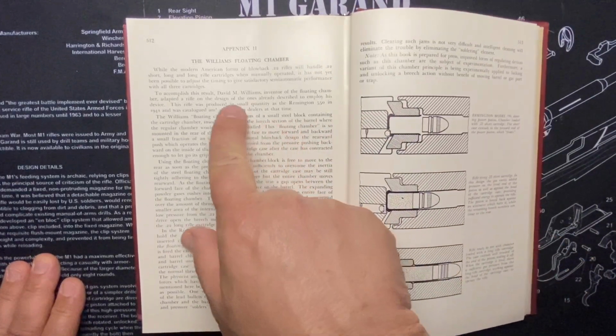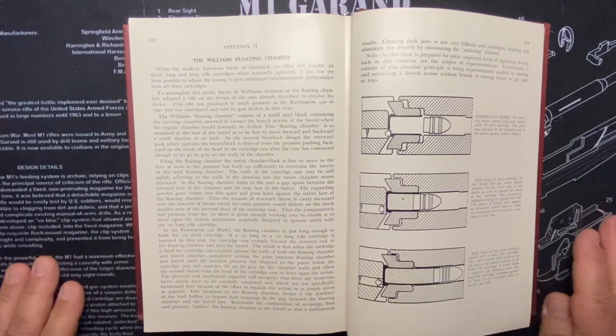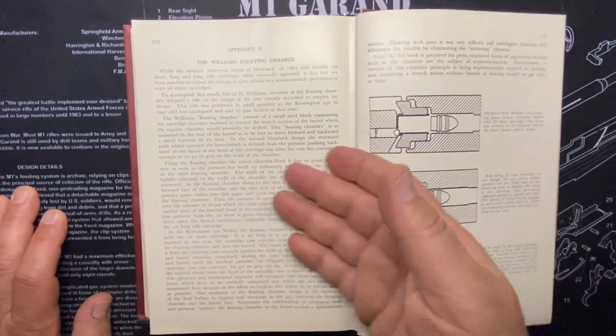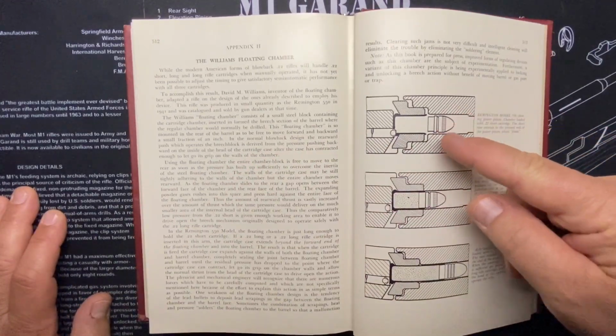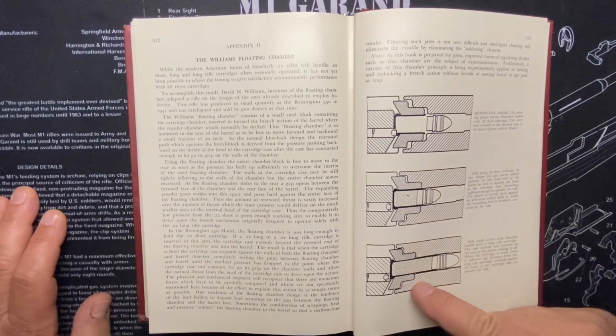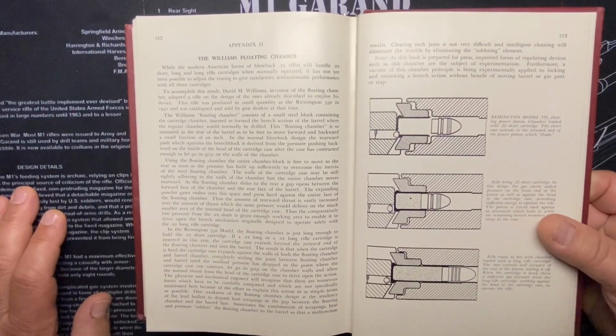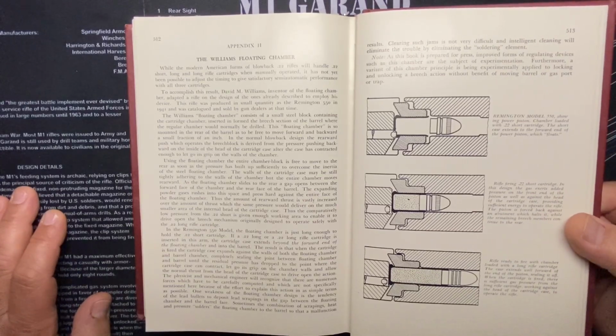So they talk about this guy, David Williams, who invented it. I don't even have that written down here. I don't even know if in the video I said who invented the gun, or if I even knew. But here you go, here's the information. And I never really had a very detailed diagram of exactly how it worked. But here we go, check this out.